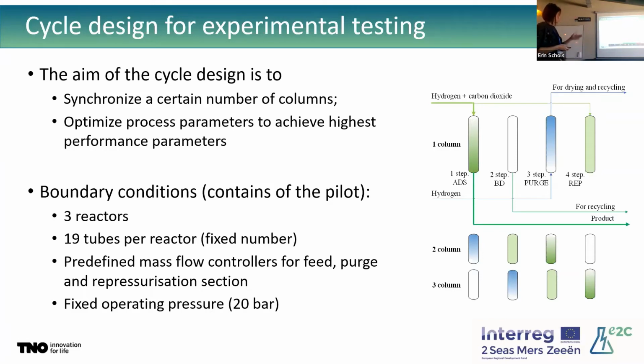So for the pilot, we use the following boundary conditions: 3 reactors, and actually all the reactors, I forgot to mention, have a shell and tube reactor design to optimize the heat management in the reaction and the process. Each reactor has 19 tubes, and oil will be surrounding each tube. Of course, we're taking into account the flows and the pressures that can be used. And the maximum pressure here was 20 bars.